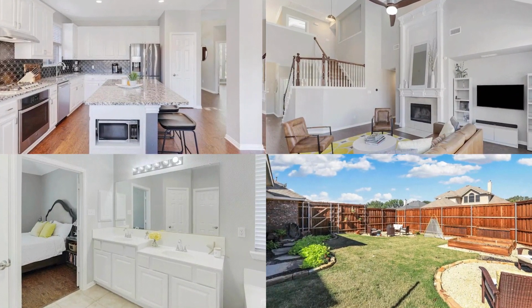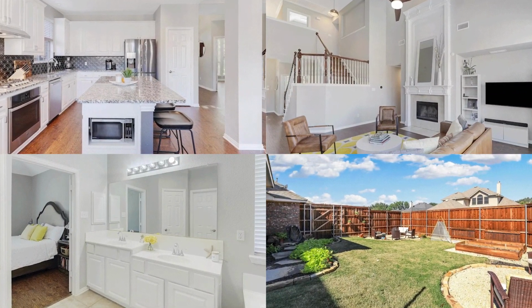You'll have the updated kitchen, the second living area upstairs, and then in the backyard, you've got a cozy little backyard with a garden actually in the corner. I guess the previous owner liked to grow their own vegetables and things like that back there. But yeah, let me give you a shot down the street.